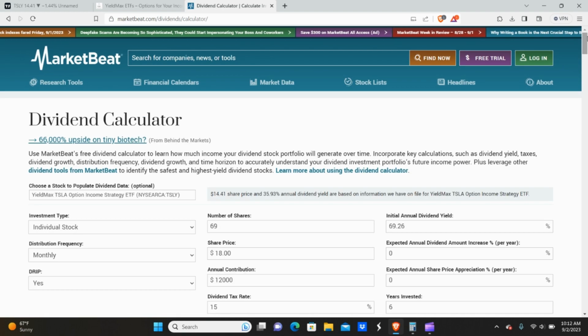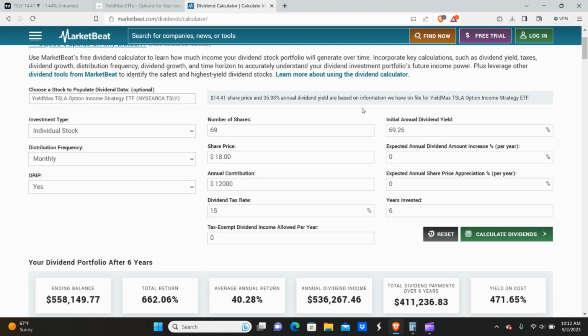Now, let's be a little bit more conservative here. Let's say that you don't have $1,000 a month to invest. You only have, let's say, $300 a month to invest. So we'll go ahead and put that in. That's about $3,600 a year. And we will move this out to 10 years with the same metrics. And this is assuming that the price of Tesla actually went back up to the previous highs or the previous resistance area. As you guys all know, I'm also a trader and I do technical analysis. I'm not just an investor.